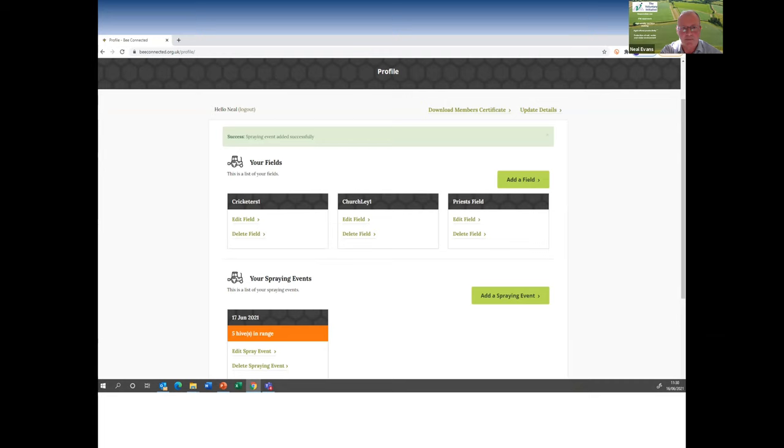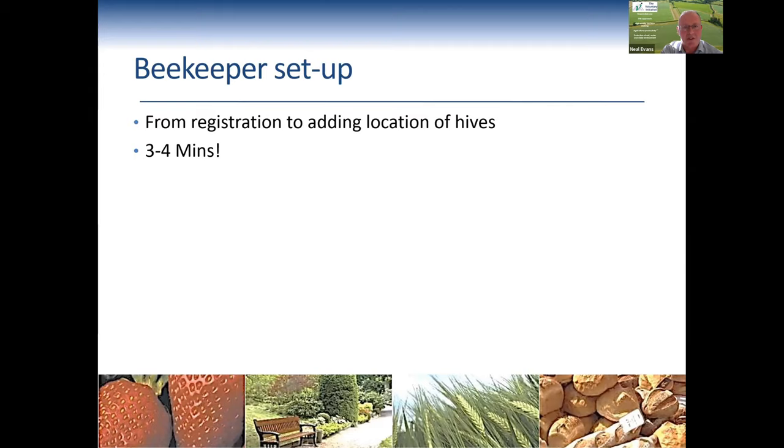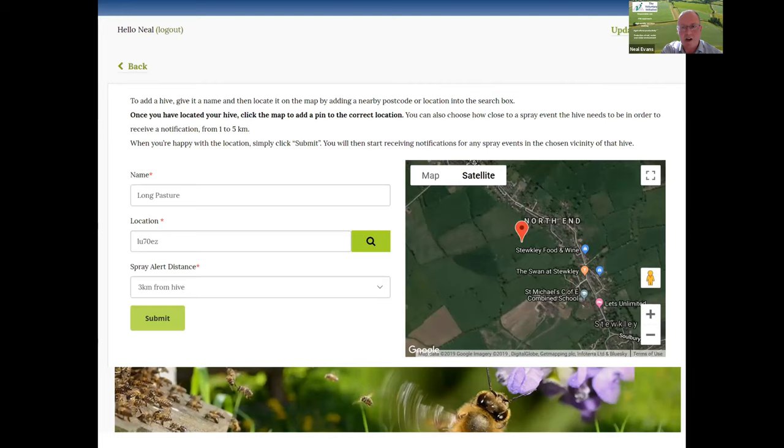So similarly for the beekeeper, registration is really quick and simple. It's just an email address and a password. Within 3 to 4 minutes, they can map all of their hives. Using the simple system, you input your postcode to get fairly close to your location, and then you can click individual fields here, like where the big pointy red arrow is. And for the beekeepers, you can set the spray alert distance from your hive. You can set it, I think, from 1 kilometer, 3 kilometers, or 5 kilometers. And it's interesting that bees tend to forage about 5 kilometers in a day. So hit the submit button.